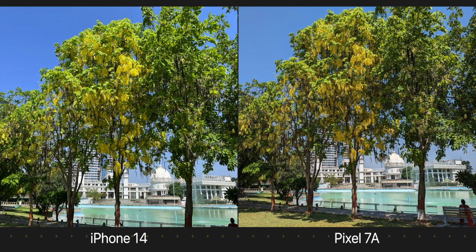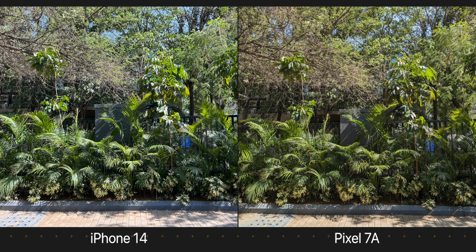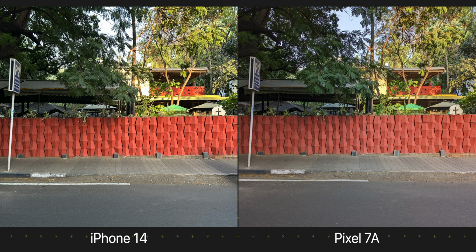In a few of the shots, iPhone 14 is making the scene appear ever so slightly cooler, and the Pixel 7a is capturing slightly warmer looking colors. As I said, it was a warm sunny day, and the actual colors look like you could see in the Pixel 7a's images. This difference is so little that you won't even notice it unless you are specifically looking for it. The iPhone is also making the colors of the scene appear slightly more saturated than they were in real life.